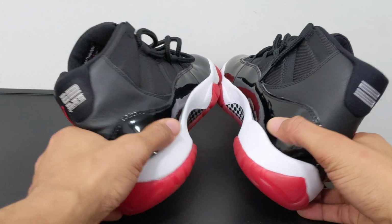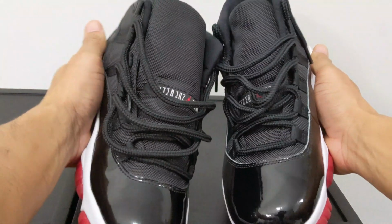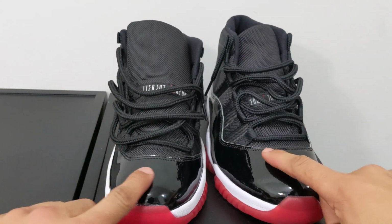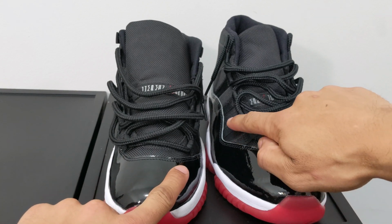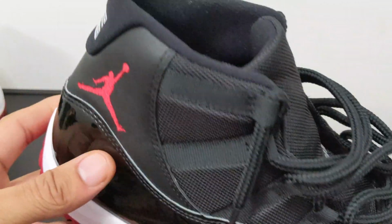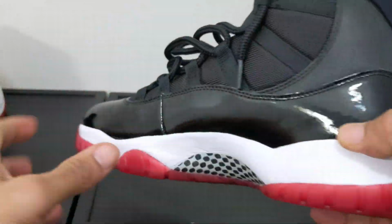Speaking of that patent leather, just like the OGs, it is distinctively higher than the CDP pack Bred 11s or any Bred 11 for that matter that have retroed, which is beautiful. And what I really do like about the patent leather is that white cut that it has running around the material, because it looks great and it really just gives the sneaker a higher quality look.